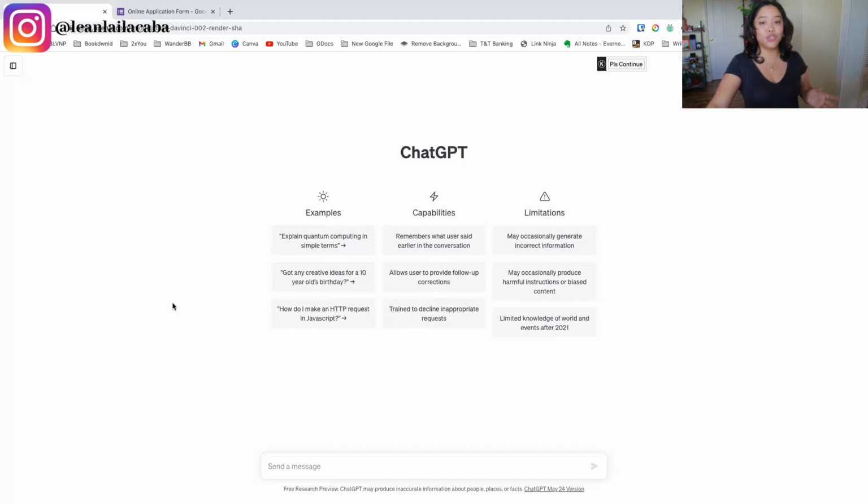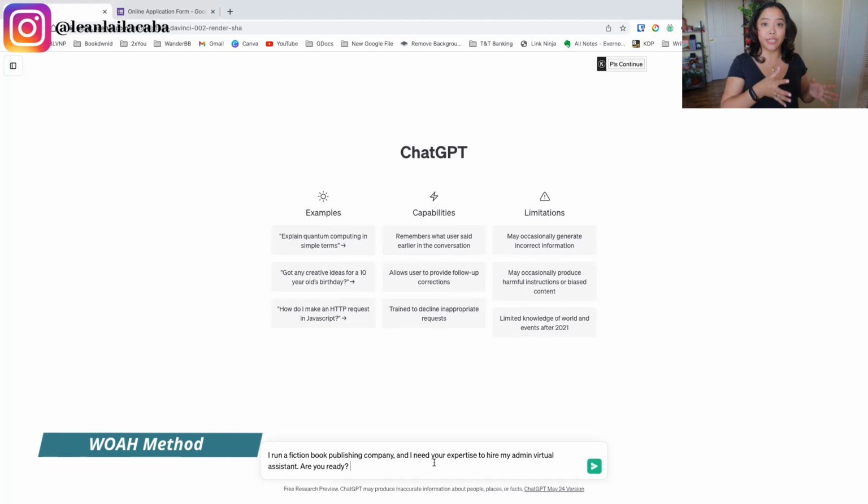But basically, we'll use ChatGPT for three things. One is writing out the job description. Two is writing out the job advertisement, and three, creating the email responses for you. So on breaking down the job description, before we even jump into that, if you're going to be using ChatGPT, I recommend that you use the WOAH method when you're sending your first message or your first chat on ChatGPT.